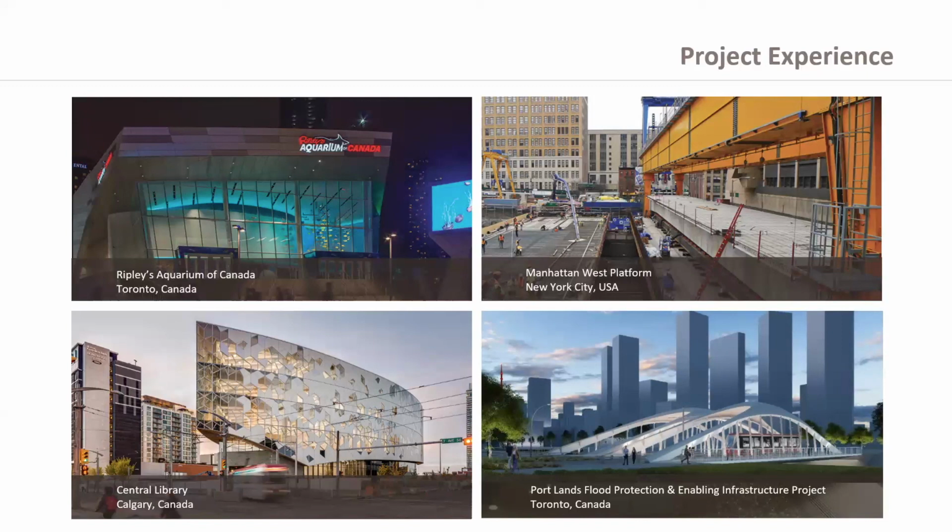Another one that also had a problem with the rail corridor is the Central Library in Calgary. There's an active light rail line underneath it, and so we also had to make sure that we weren't interrupting rail traffic. Central Library was Architectural Digest's 1 in 12 most anticipated buildings in 2018, so we're really proud of that one, and we won't shut up about it. And then the last one that I want to show here is a new project coming soon, the Portland Flood Protection Enabling Infrastructure Project, which are basically these 4 awesome-looking arch bridges. And the first one, knock on wood, will be built in May.